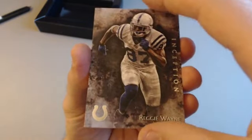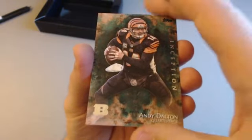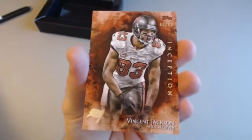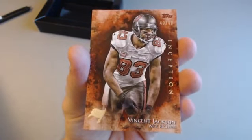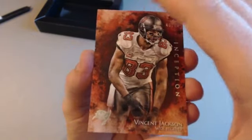Reggie Wayne. Old Dalton. Parallel will be a Vincent Jackson, low number, 40 of 40 for the Bucs. End of the print run.